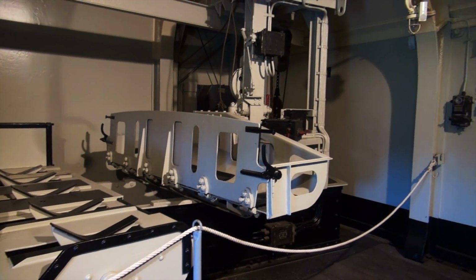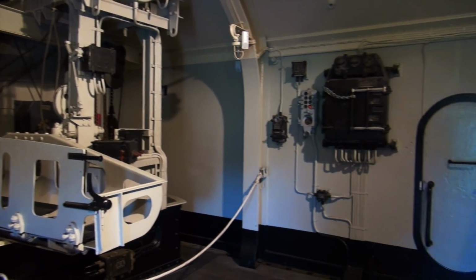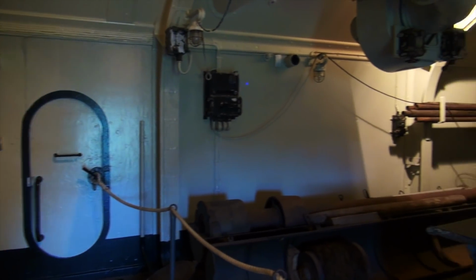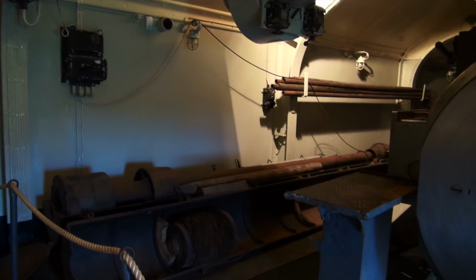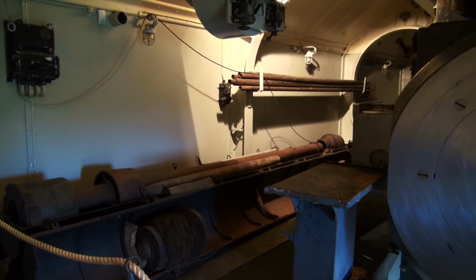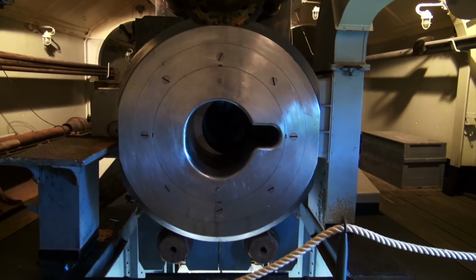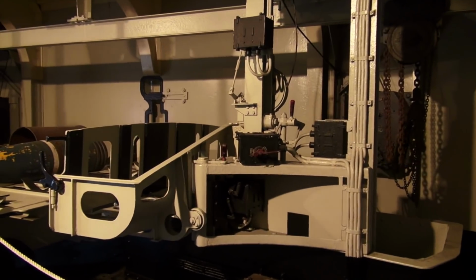The elevators help bring up the munitions. Of course, there's information and communication, and a ramrod, very large. It looks like a several-piece ramrod and an enormous breech, and with the munitions elevators.